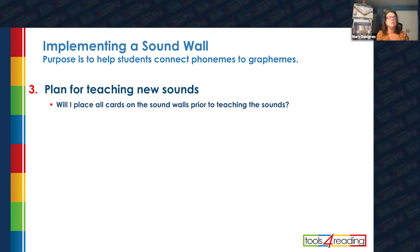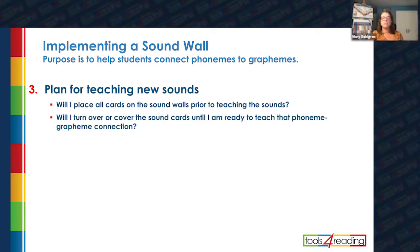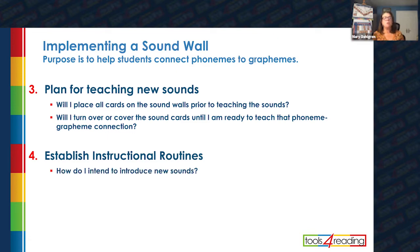Plan for teaching new sounds. Will you place all the cards on the wall prior to teaching the sounds? Will you turn over cards? So maybe you have the sounds posted, but you don't flip them over until you've actually introduced them. What are some instructional routines that I need to have? How do you introduce new sounds? Again, I recommend you start with the stops. Start with stops, then add the nasals, the fricatives.